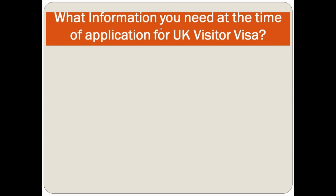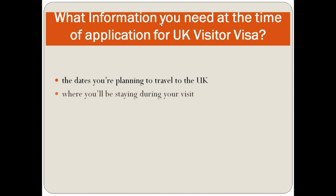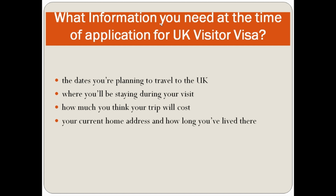What information do you need at the time of application for a UK visitor visa? The dates you are planning to travel to the UK, you must know that. Where you will be staying during your visit, how much you think your trip will cost, your current home address and how long you have lived there, your parents' names and dates of birth.